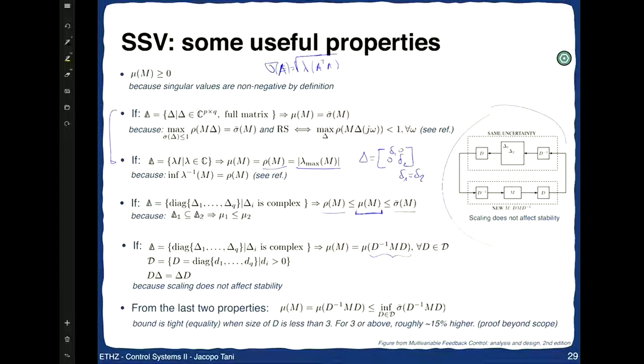So if you put together the last two properties, what you get is, of course, we could apply this to the lower bound and to the upper bound, but we just focus on the upper bound because it's more interesting to us, because our conditions say that the structured singular value has to be smaller than some number. So if we know the upper bound of the structured singular value, it's easier for us to verify the robust performance conditions. It turns out that we can bound the structured singular value with the maximum eigenvalue of the scaled matrix.